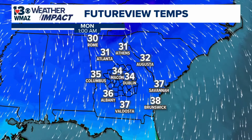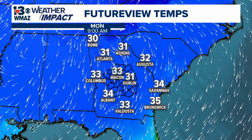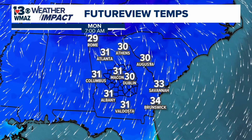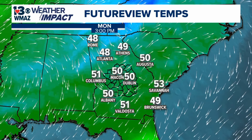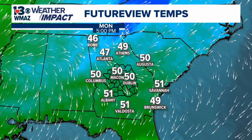Then by Monday, that's when the cold, frigid weather returns. Morning lows into the lower 30s, below freezing. And then Monday afternoon, temperatures will be similar to tomorrow, in the lower 50s.